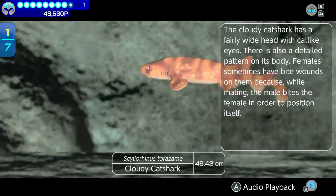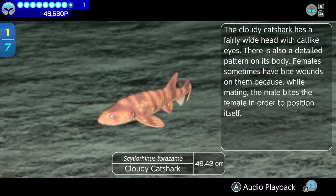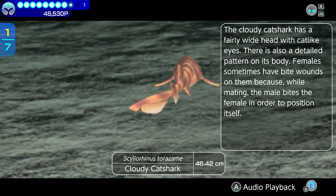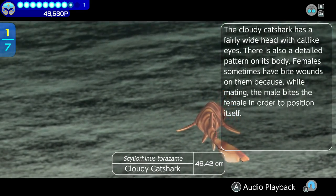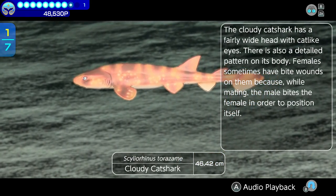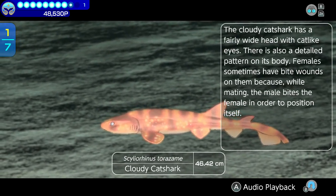Cloudy cat shark. The cloudy cat shark has a fairly wide head with cat-like eyes. There is also a detailed pattern on its body. Females sometimes have bite wounds on them because, while mating, the male bites the female in order to position itself.